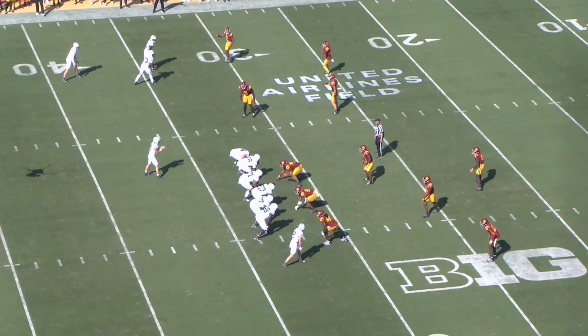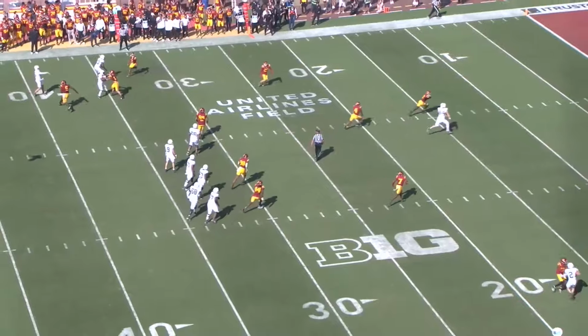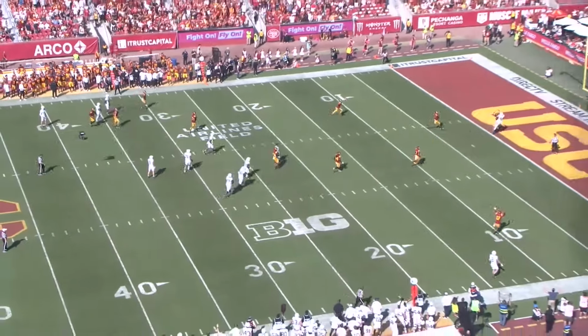They have 5 players on the line, numbered 50 to 79, and number 44 is on the end of the line with an eligible number. So the formation is legal, and number 44 is an eligible receiver because he's on the end of his line and he has an eligible number. So yes, if done properly, the center can be an eligible receiver.